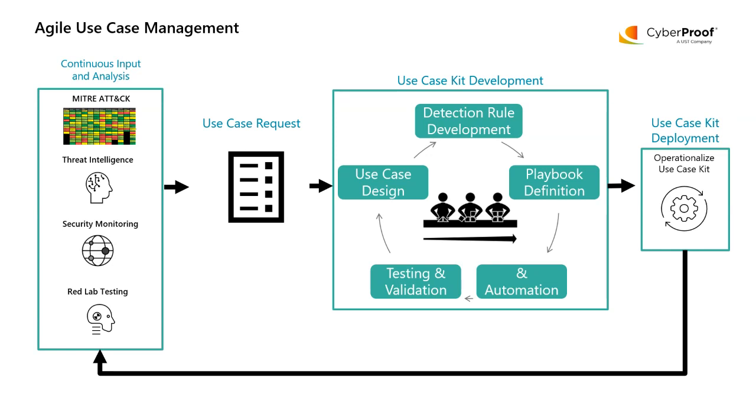So all these inputs can then go into what we call a use case forum, where you have strong governance and an agile mode of bringing that request in, defining what it actually means, and then sending it through what we call the use case factory. The factory consists of different assembly lines, so to say. It starts with the design, where you look at what exactly the outcome of that use case should be, and from there you build different components: starting with the detection rules, defining the playbooks and the automation logic, and then making sure that it is indeed working as you expect.